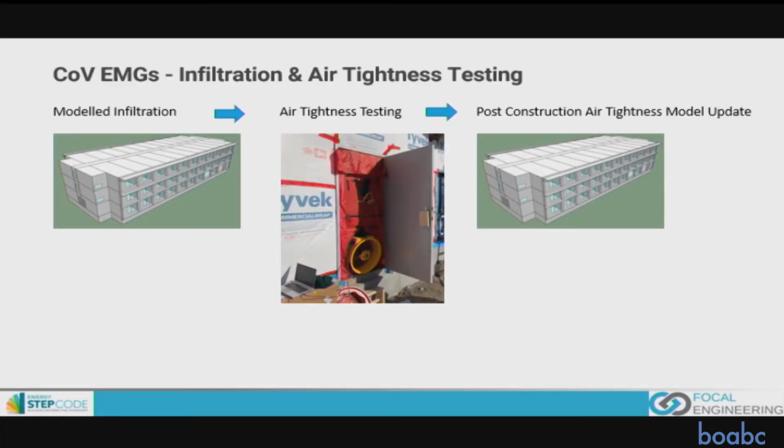So technically in the step code, our understanding, which we've confirmed with the province, is that your final model, once you update it with your air leakage results, still has to meet whatever step code target you're required to meet. Now, I think there are some practicality considerations here. Let's say it was that big high-rise building I showed you earlier. Are they really going to make them tear all that apart? It's just not really feasible, I don't think.